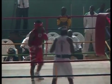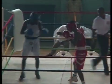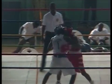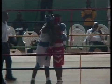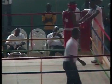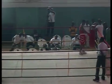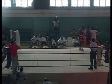Rewan lands a left hand. Can he follow up? Well, there's a one-two combination. Not that time. And that will do it. The third and final round comes to an end at the 43rd Monthly Boxing Hall of Fame in the 60 kilogram weight category between Rewan Oladosu and Suleiman Adeyeri, as we wait for the official decision on who comes out victorious.